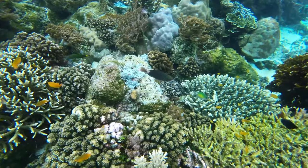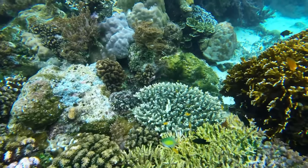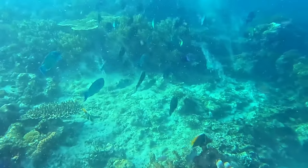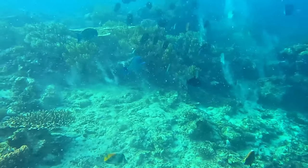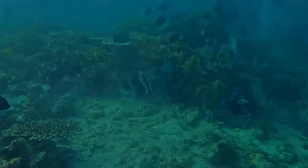But they don't nibble on the corals themselves. No, they don't nibble on the corals. They nibble off everything from the corals. And sometimes when you're swimming, you can see such scratches. That's from their beaks.